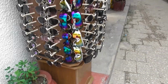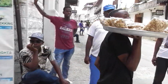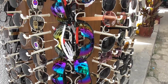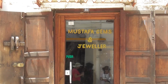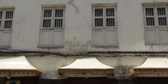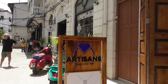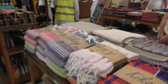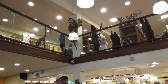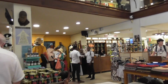Today is an excellent tour. Here are some cashews. Clever the way they arrange the sunglasses, and stuff like gems and jewelry. Fabulous house. It was built approximately 1900. Like I said, this is where you go to shop. Great souvenir shop. I bought a new frog for my frog army collection for good luck.